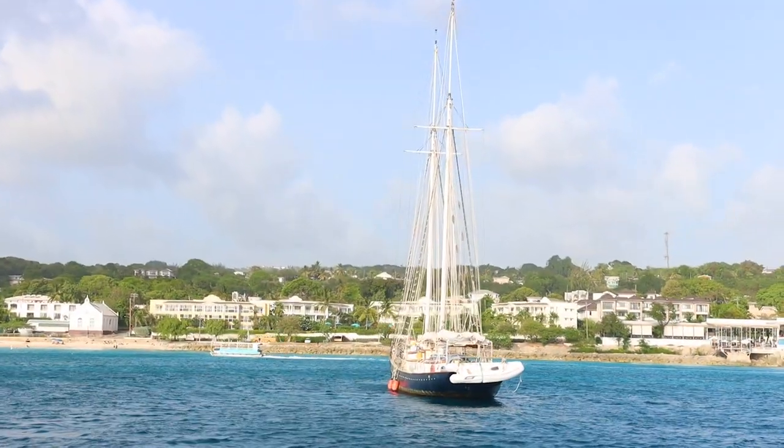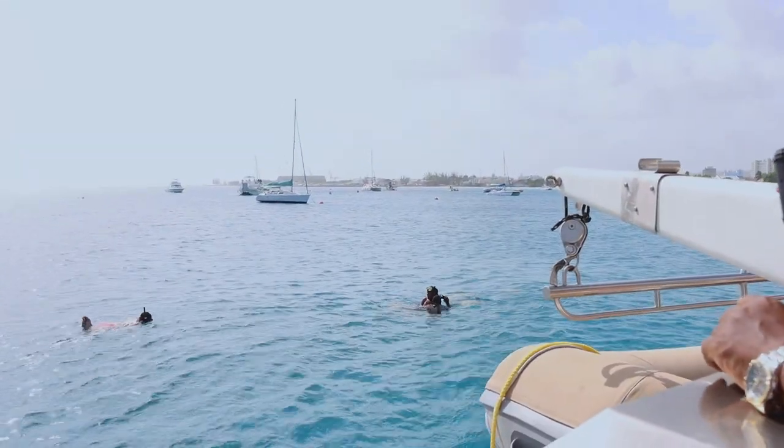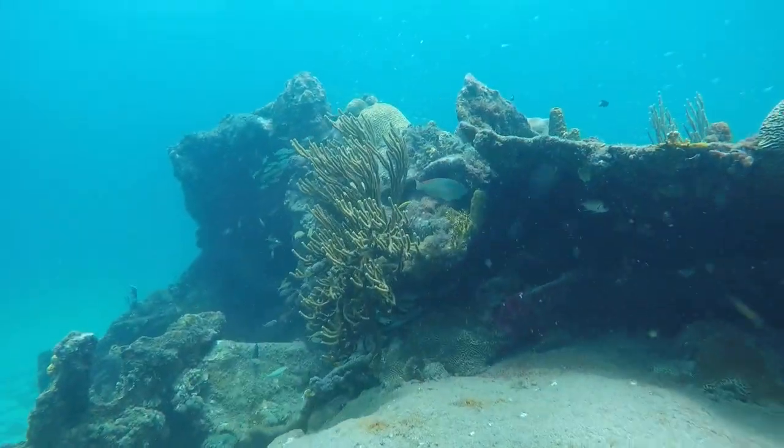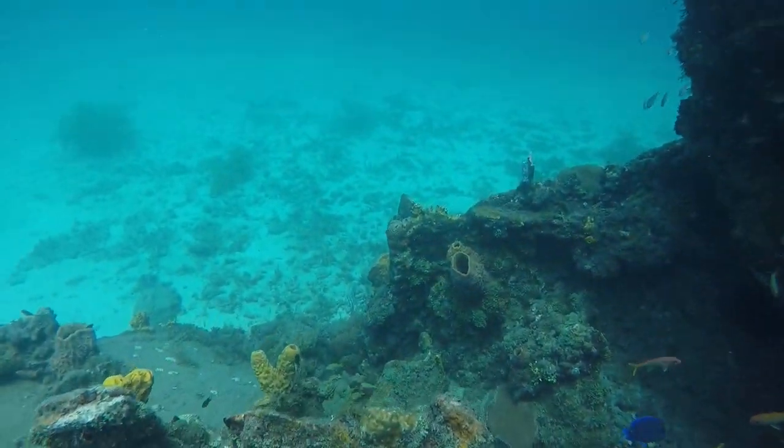The sunset cruise sails at 2:45 p.m., sailing along the west coast, making 2 snorkel stops, one with the famous Barbados sea turtles, and one at a historic shipwreck.